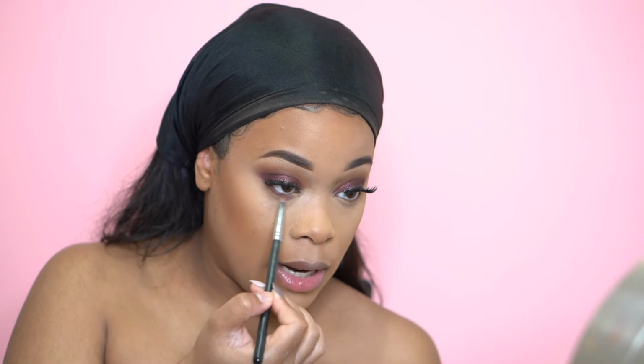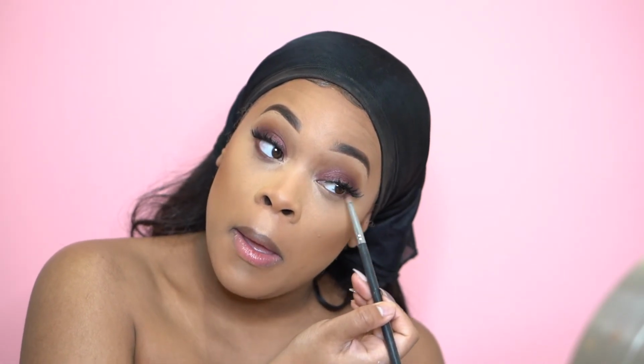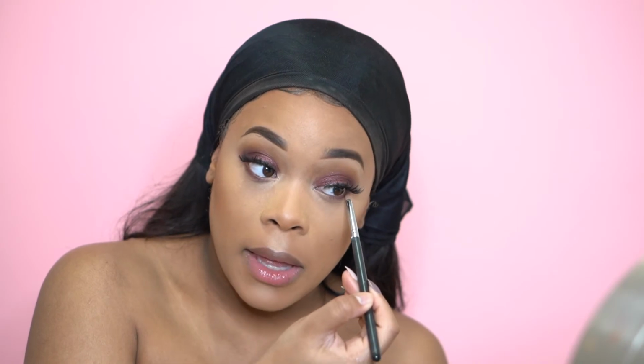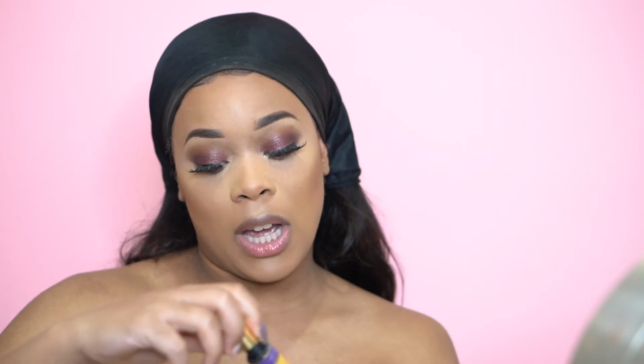I have not used actual eyeliner down there in so long. I don't even really see the need to anymore. I mean, sometimes it's necessary, but I don't really do it that much. So I'm going to go ahead and blend that out. And then once we have that, I'm going to go in with the Big Colossal Shot Volume Express Mascara by Maybelline, and apply mascara to my lower lash line.